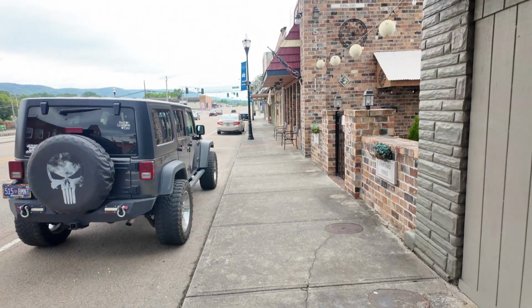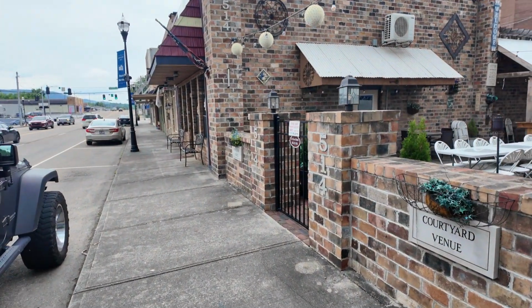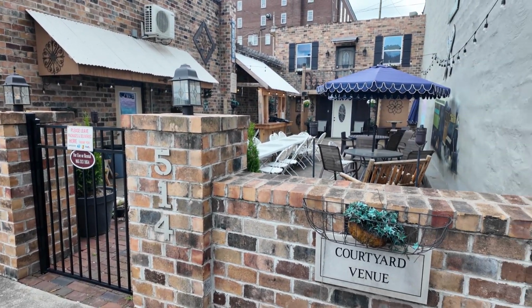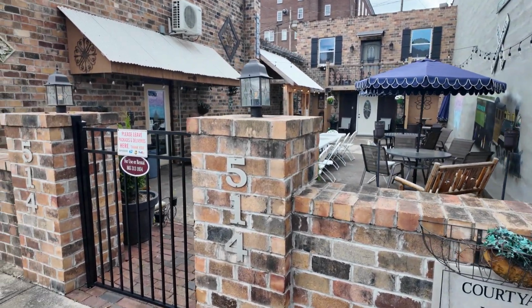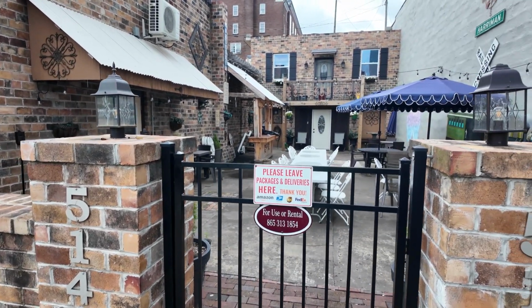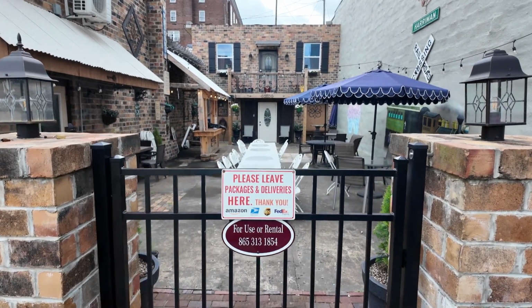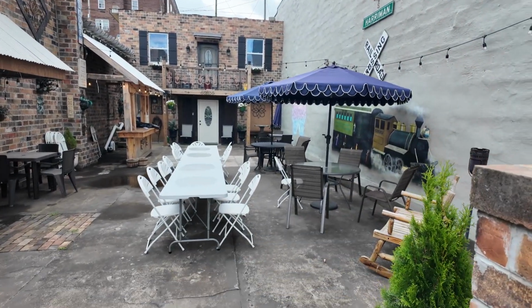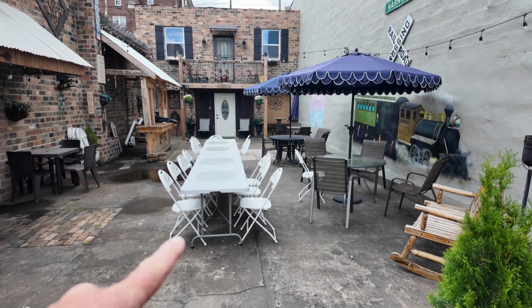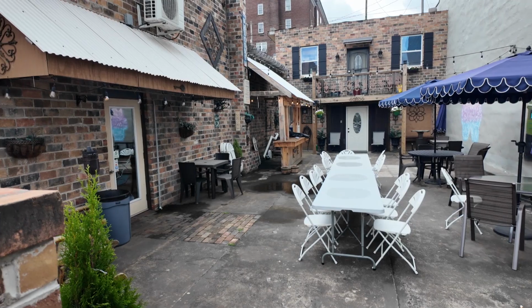Okay, this place right here that I'm coming up on, it's called the Courtyard venue, okay? And I've been by here several times of a morning and taken photographs of it. And what I'm gonna do is show you in the video a cell phone photograph that I took of this place. And it's kind of neat if you look at it. It's pretty eclectic. They've got umbrellas and stuff. It looks like they might have had some kind of dinner here last night or something. So it's kind of neat what they've done.